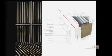As an aside, this is phase one of what we're hoping is a two-phase project. This will end up being a guest house and workshop, and then there will be a main house at some undisclosed point in the future.